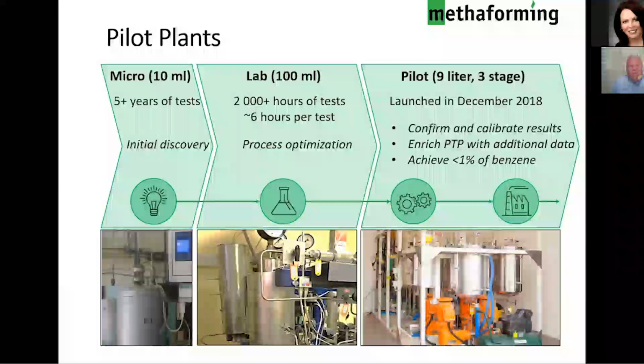We've also observed that the benzene reduction is better, consistently below 1% with the 3 stages. This is because the benzene that's produced in the first 2 stages gets another shot at being alkylated by the alcohol addition to the 3rd stage. Additionally, the 3-stage plant gives us design parameters for our first major commercial unit. A commercial unit would be built in a 3-stage operation in which 1/3 of the co-feed, ethanol or methanol, would come in with the feed, and then at the beginning of the 2nd and 3rd stage, the remaining 1/3 and 1/3 of the alcohol is injected.